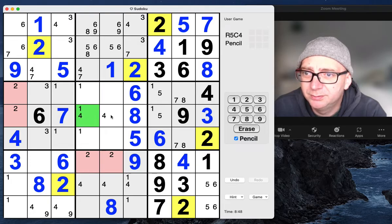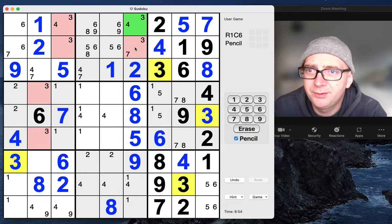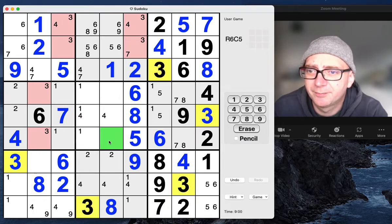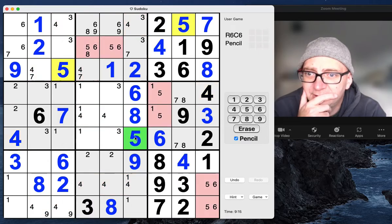Yeah, these can all be 2s right now, which isn't great. Let's have a look where are our 3s. Those 2 3s point down. This 3 means this has got to be a 3. And we have 3s now here. Yep. 4s. Don't think there's anything else there.